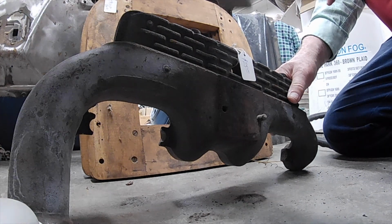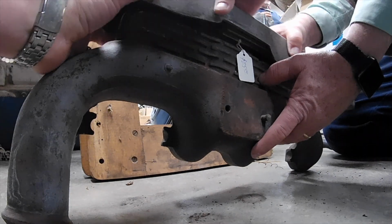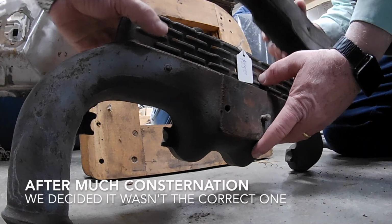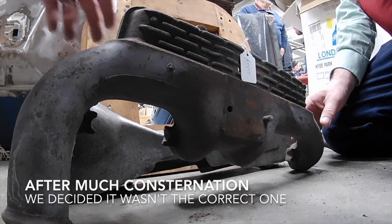Doesn't look right. This goes here, right? So it would. I don't know. I don't think it's right. It doesn't look like any of them I've looked at. Except this is the right.